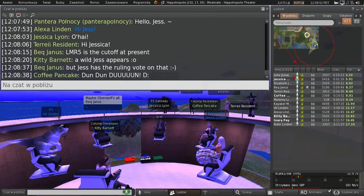We're cutting off at Love Me Render 5. We are in our QA process. We are trying to get a release out. We have several Mac blockers that are not getting addressed, and that's our current hang-up.